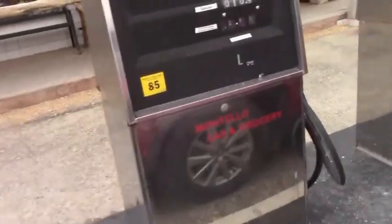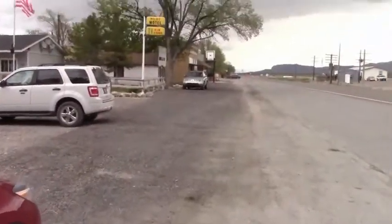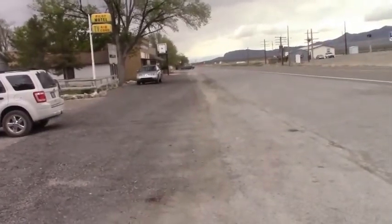Had to stop and get gas. I'm a noob. It's the first time using these things. That's cool. Bad thing is, she said they're working out there today, so we're gonna hope that we can still get around now that we know where we're going.